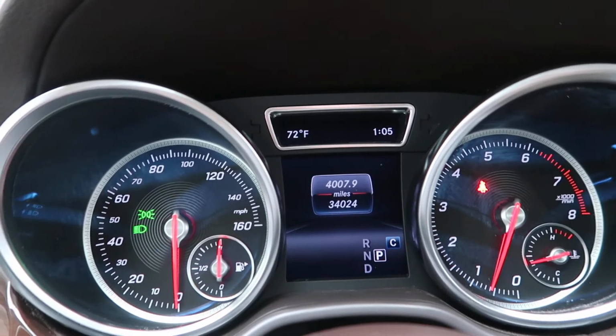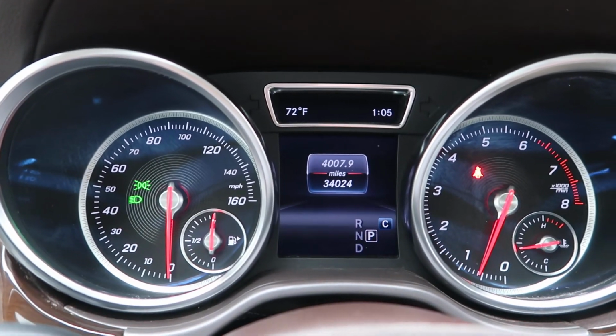This GLS has 34,024 miles, Carfax and service records available online.